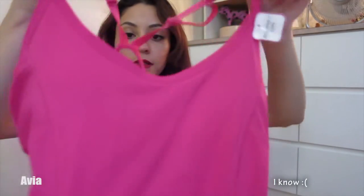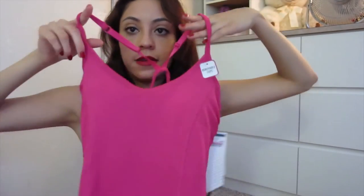And this one by Abia. This was $17. This is pink, like a hot pink, and it's got the padding. Really, really, really cute. And then last one that I have, again by Abia. This was $17. It's just more like the usual black top. There you can see it. And here on the back, it's got this like little cross design going on. And again, I like this one because it's got the removable cups.